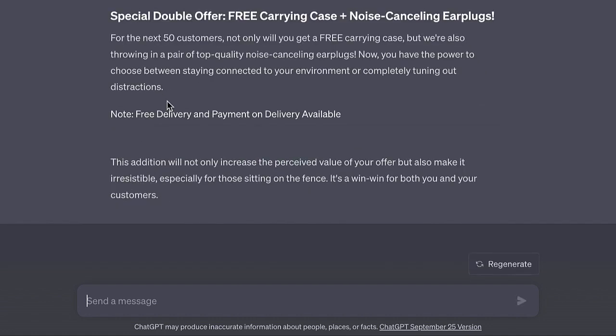I don't know if you guys understand how interesting this is. For the next 50 customers, not only will you get a free carrying case, but so I would say suggest 3 more complementary products.